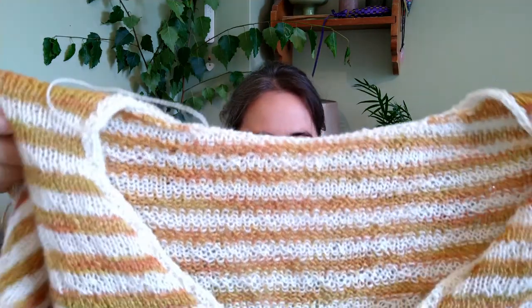I don't know why that's there. I'm sure I'll be able to work out how to fix that. So, yeah, I'm really pleased with this. This is A Hint of Summer by Isabel Kramer.